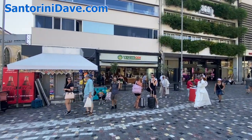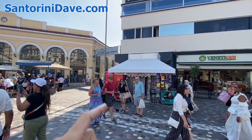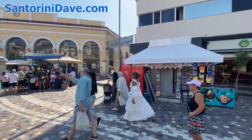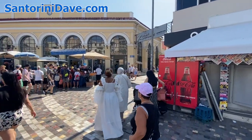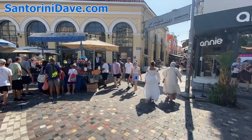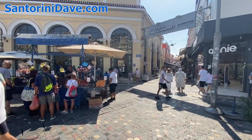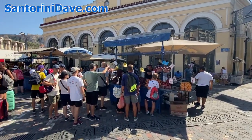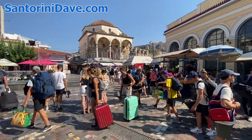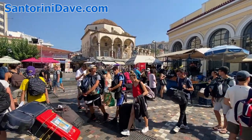There's all kinds of vendors around. Here is the entrance to Athens Flea Market, which is more or less lined with all kinds of souvenir stalls. Fruit vendors, people coming and going from all over the world, lots of different kinds of folks here. It's about 100 degrees here today, some of the last days of July, so it's scorching hot. But this is one of the main squares in the city of Athens.